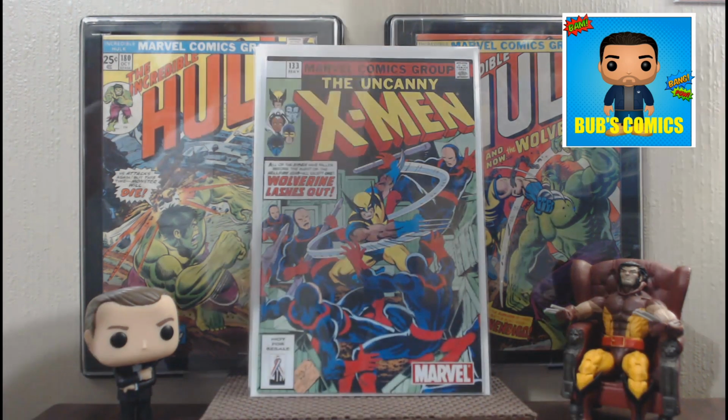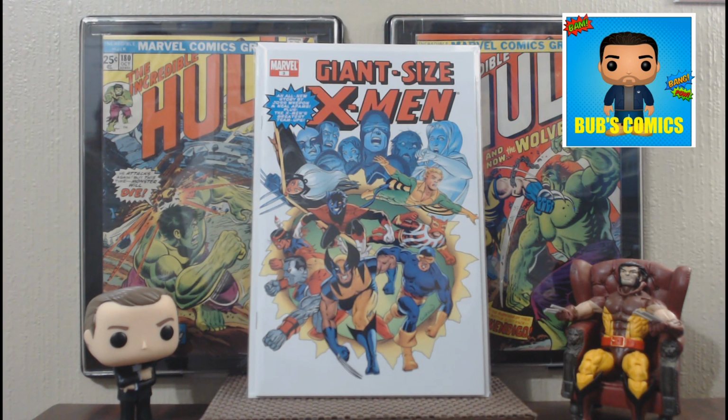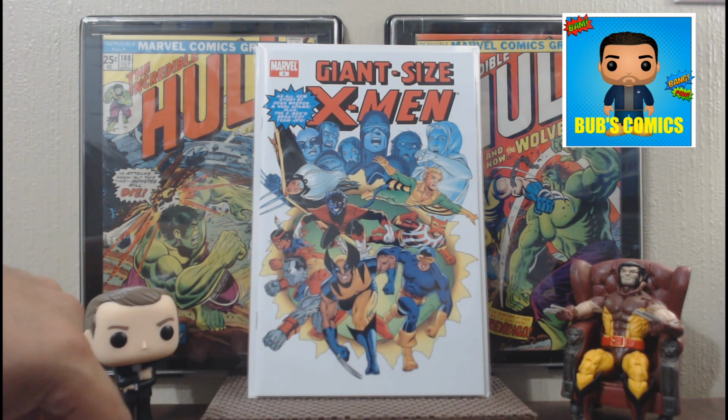Sticking with some X-Men, here's Giant Size X-Men number 3. And of course it's got the cover swipe of Giant Size X-Men number 1. And this is like a nice little all-around story. It's got an original story by Joss Whedon. It's got Neal Adams art. It's got a John Cassaday cover. Also Cockrum and Cassaday. So I think it's pretty cool.